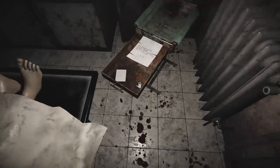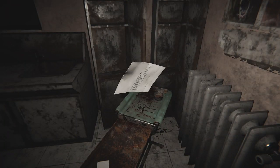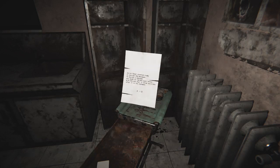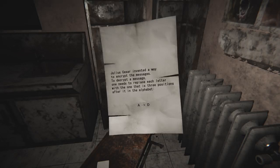Open. Julius Caesar invented a way to encrypt the messages. To decrypt a message, one needs to replace each letter with the one that is three positions after it in the alphabet. A equals D.